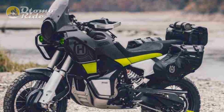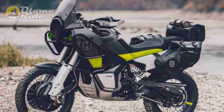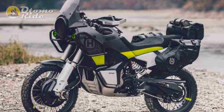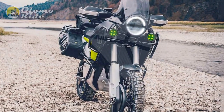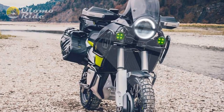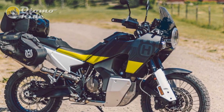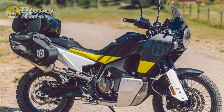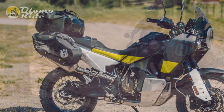Despite so many similarities to the KTM, the Norden's closest rival may turn out to be the upcoming Ducati DesertX, due for launch in December and featuring similar, Dakar-inspired styling and the firm's 937cc water-cooled V-twin, making around 110 horsepower. Husqvarna has said the Norden 901 will be available in North American dealers this month, November 2021, with price starting at $13,999.